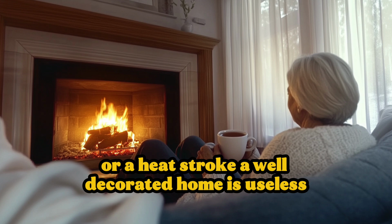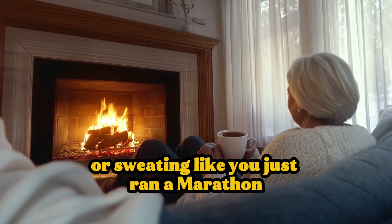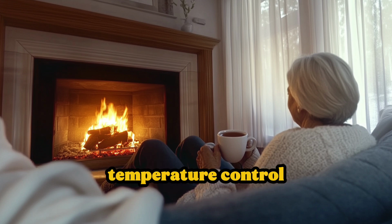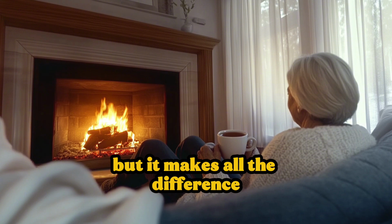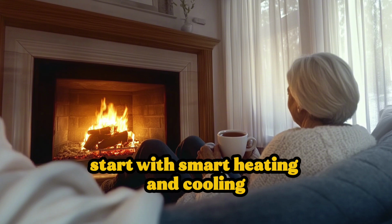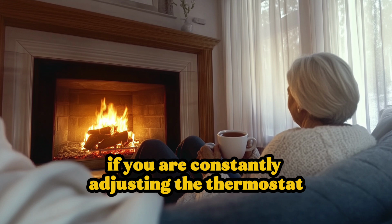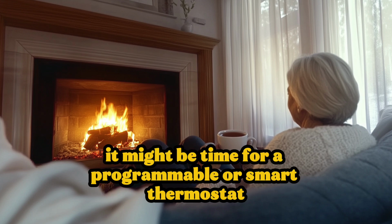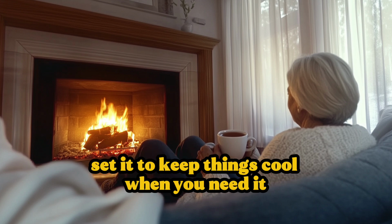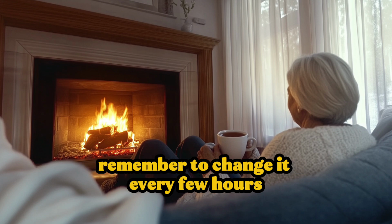A well-decorated home is useless if you are sitting there shivering under 5 blankets or sweating like you just ran a marathon. Temperature control is one of the most overlooked parts of home comfort, but it makes all the difference. Start with smart heating and cooling. If you are constantly adjusting the thermostat like it's a game of chance, it might be time for a programmable or smart thermostat. Set it to keep things cool when you need it and warm when you don't, without having to remember to change it every few hours.